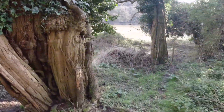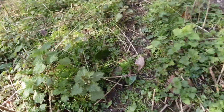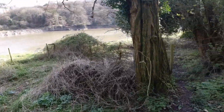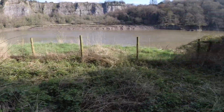I'll go this way. Yeah, as you can see, all the nettles are starting to come up now. So it won't be long, another month, and I'll be shooting. And we can start drinking nettle tea again. Right. Find our bearings now. Right, we're nearly there now.